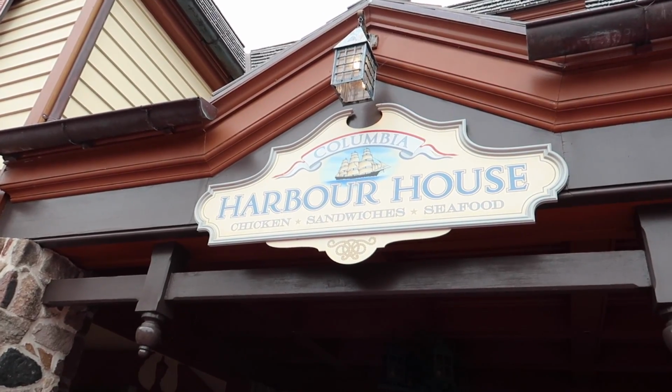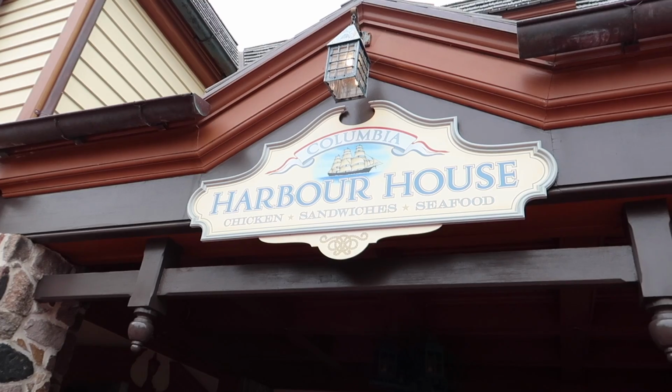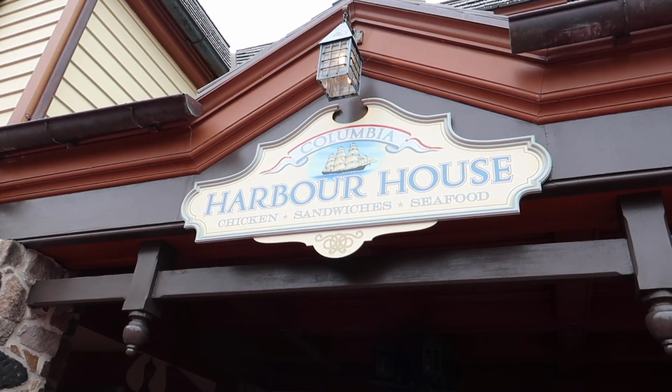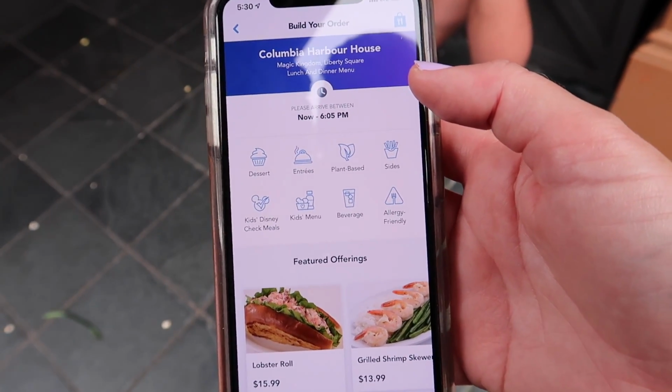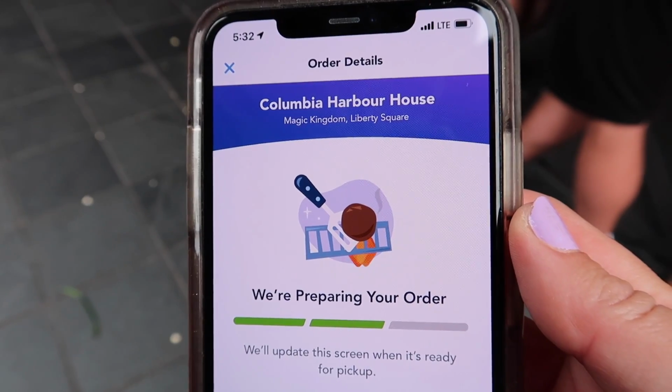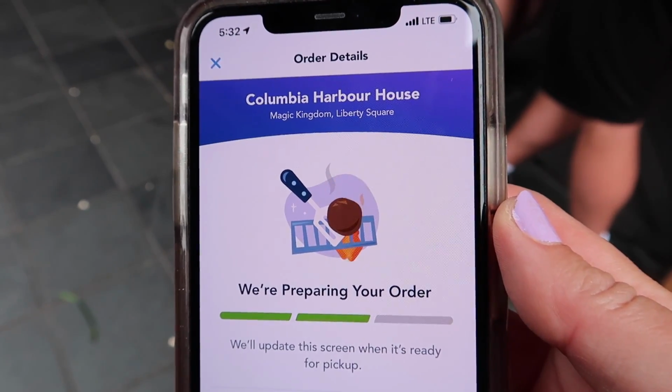Normally you can walk up to a cash register and order, but right now, like pretty much everything else, it's mobile order. So I'm gonna go ahead and place a mobile order on my phone. So you can't even go inside until your order's ready in the app. So let's order. All right, my order's being prepared. Now I just wait. When it tells me it's ready, then I can go inside.